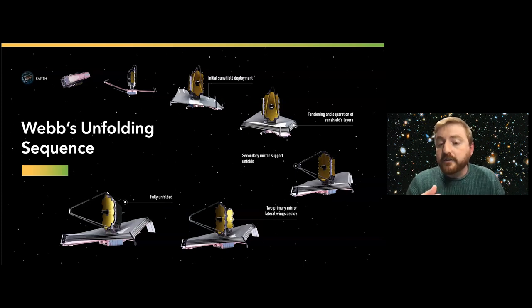In the third month after launch, Webb will complete its first orbit around L2 and take the first focused science quality images. After the 6 month mark, Webb will begin its science mission and start to conduct routine science operations.